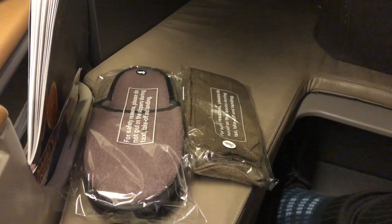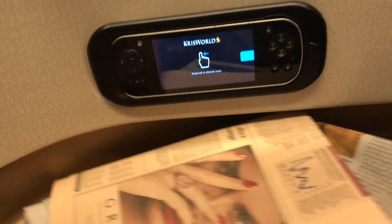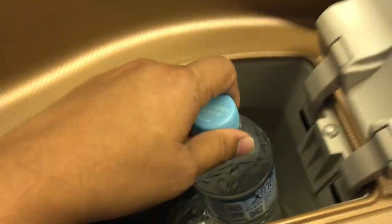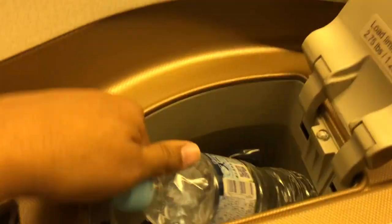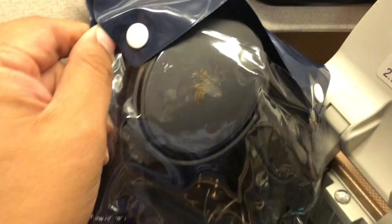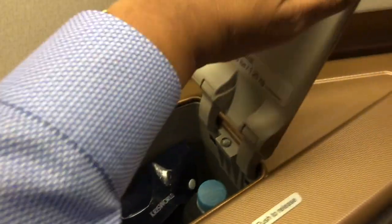We have a storage compartment next to the large IFE screen, and a cup holder for a glass of water. Beside the seat, we've got the in-flight entertainment remote, as well as a storage section where there was a bottle of water and Singapore Airlines noise cancelling headphones. To the right of the seat, although I didn't capture it on camera, were the seat controls to make it lie flat, and some charging cables next to the storage compartment.